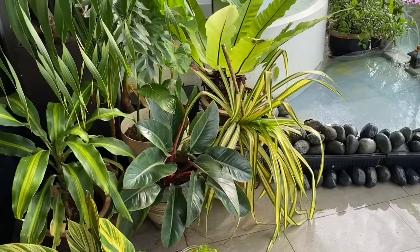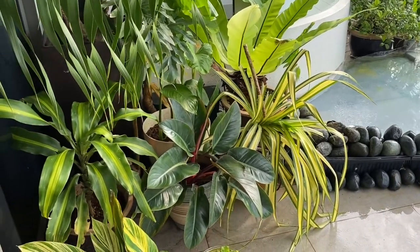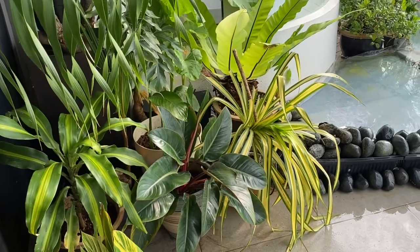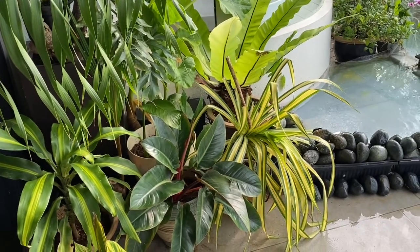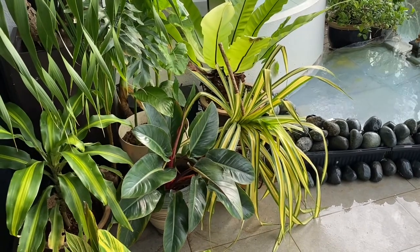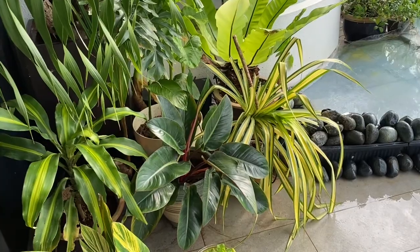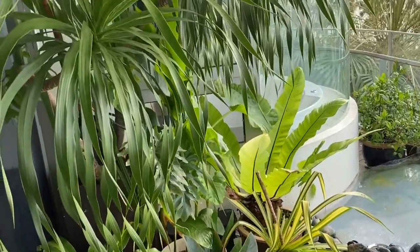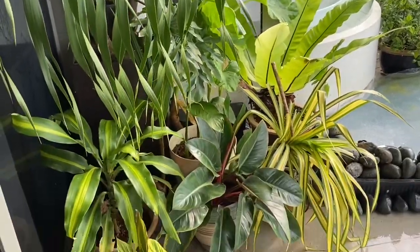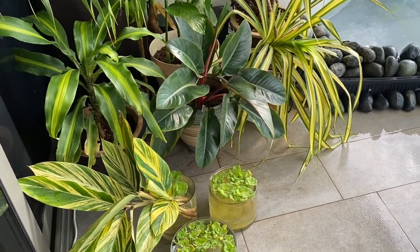So guys, the pond is really complementing my plants over here. I've got some alocasia on the other side. I've got a spider plant, a philodendron, a choco rojo. I have the Dracaena, this one over here, and I have this ginger shell at the bottom.